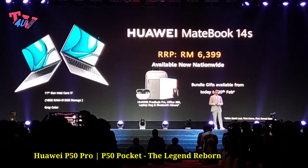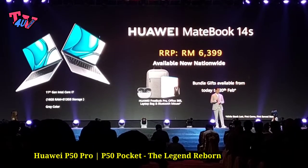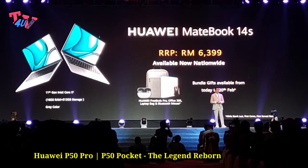If you'd like to know more about the products that Esther and I have just mentioned earlier, you may check out our display unit at the experiential area outside the hall.